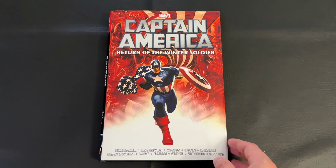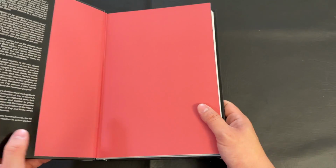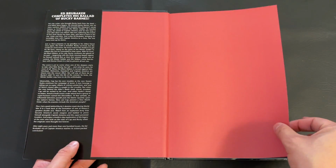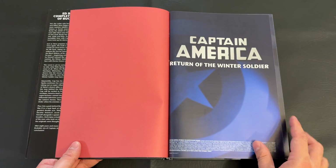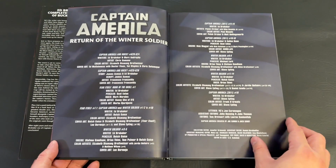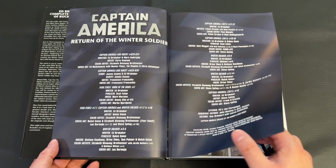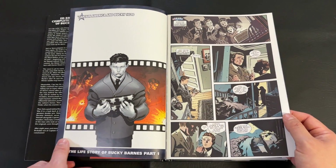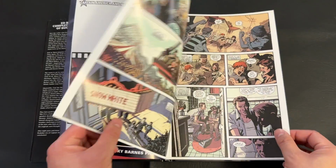Well, recently, when this book came in, when they reprinted it, I looked at what it contained, and it includes the Winter Soldier issues themselves, and it occurred to me, I never collected the Winter Soldier trade paperbacks. I never collected those smaller collected editions that included those issues. So much to my embarrassment, I have never actually finished the full Captain America by Ed Brubaker run.